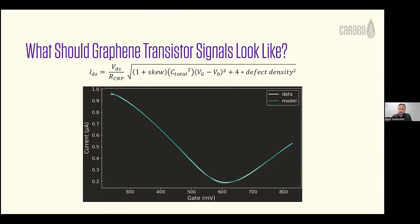This is different. If you followed the Cardea publications, this is a bit of a different model from what we published maybe 3 or 4 years ago. And there are some really interesting features. Probably the first thing that some of you might notice is that the carrier mobility doesn't appear here. And we do have a term that's unfortunately non-physical labeled skew here. And that term is not where you might expect it. It's not out of the square root where you might expect the mobility to be, but it's associated with the capacitance. And we've found that the capacitance is probably the area that's most driving skew in terms of n-type and p-type transconductance slope. So we put that term there.